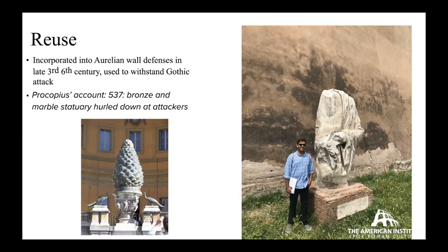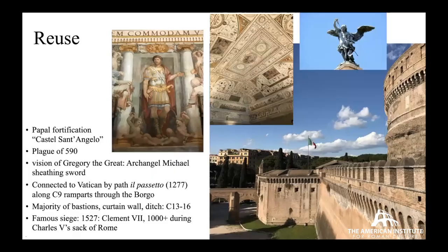But it's neat that we can put together bits and pieces, these fragments of history, into an understanding of how magnificent and how beautifully decorated the mausoleum once was. And in the papal period, what happens? Briefly, yes, we know it as Castel Sant'Angelo.